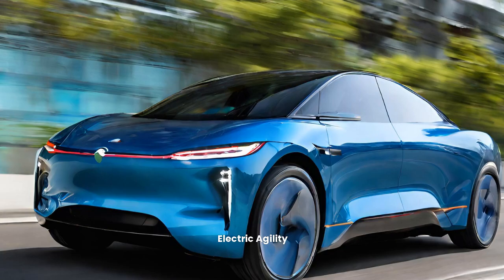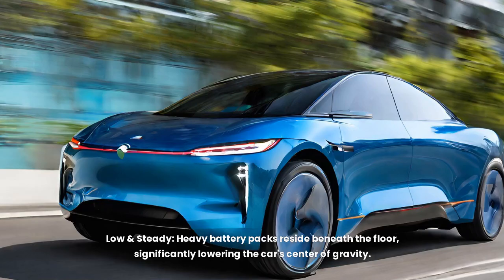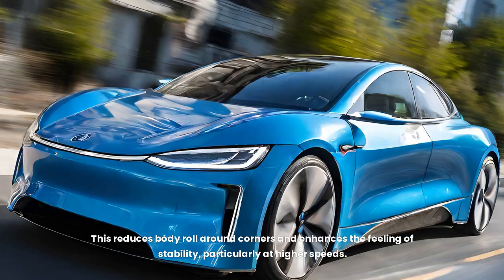Electric agility. Thanks to their battery placement, the X2 and its electric brethren enjoy an inherent handling advantage. Low and steady. Heavy battery packs reside beneath the floor, significantly lowering the car's center of gravity. This reduces body roll around corners and enhances the feeling of stability, particularly at higher speeds.